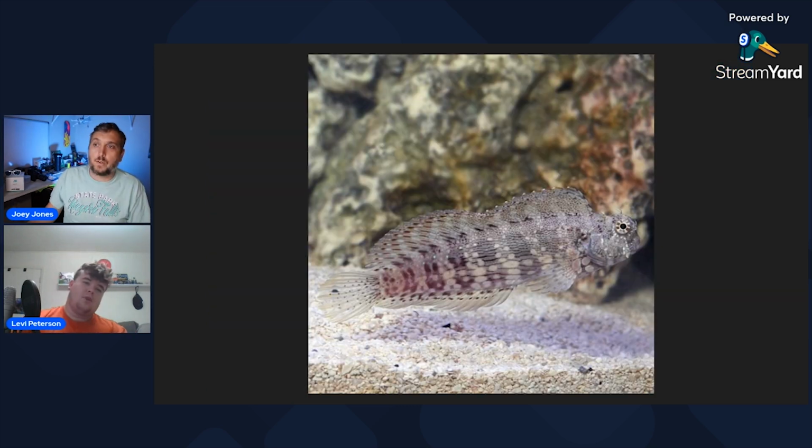So Lawnmower Blennies are fascinating to watch. They bring quite the character to your aquarium, and you can keep these guys in around a 30-gallon tank or larger. You could probably get away with a little bit smaller, but generally around 30 gallons is what is recommended for this guy. That specific species can get kind of large. But yeah, 30 gallons would be plenty.